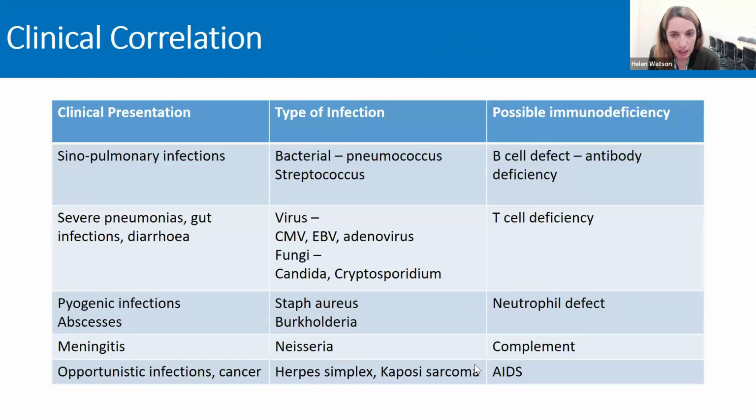And then similarly, you can look at what type of infection and relate that back to the biology of what would normally be our protection against it. This is a really simplistic version of quite a complex thing, but if the common feature is all bacterial infections that would normally be cleared by antibody, then perhaps there's a defect in antibody production and therefore a B cell defect. That would be the train of thought. Similarly, pyogenic infections like Staph aureus, if they were a common feature, it might be that neutrophils are the cause. So if there is a common theme to the infection, it can hint at what type of cell line you might want to investigate first.